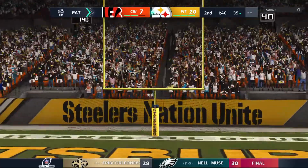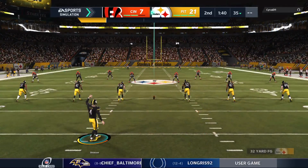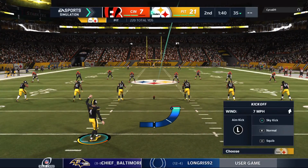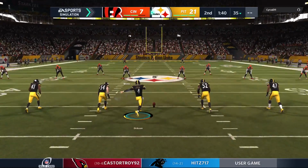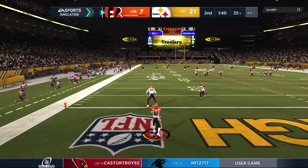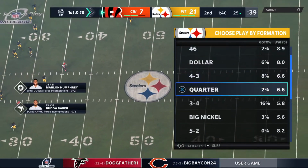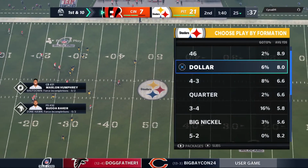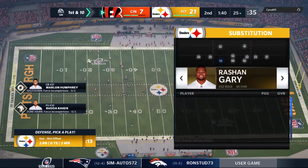It's good, and it is now 21-7. Makes the score Steelers 21, Bengals 7. The kickoff team on the field now as they will send this one away. Fair catch made at the 25-yard line. The Bengals take over first and 10 at their own 25-yard line.